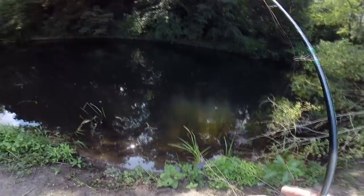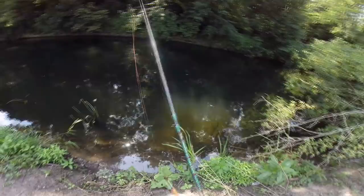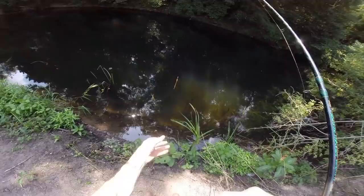I'm guessing it was pretty deep over that side there. Let's try it about 4 feet, I guess.